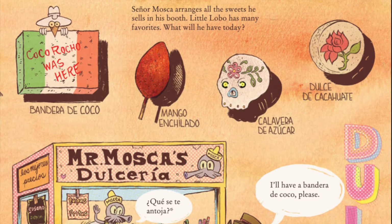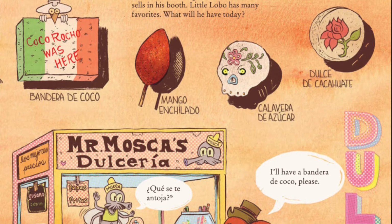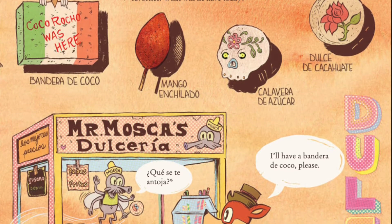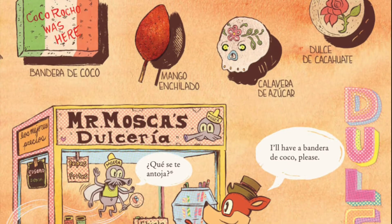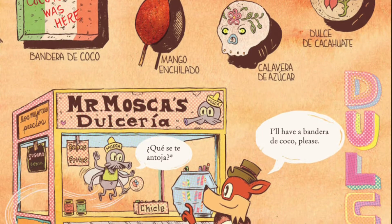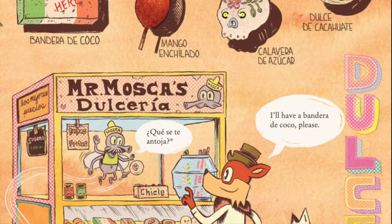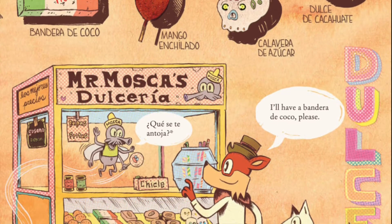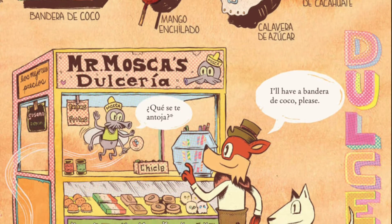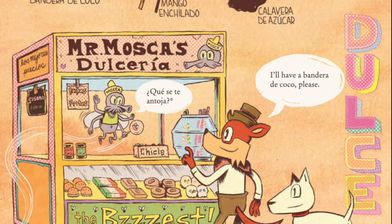There's so many little details to catch in this book. Senor Mosca arranges all the sweets he sells in his booth. Little Lobo has many favorites. Do you guys have some favorite candies too? What will he have today? Look at all those kinds of candies. There's a bandera de coco, a flag made of coconut, a mango enchilada, a calavera de azúcar, a sugar skull, a dulce de cacahuate, a peanut candy.